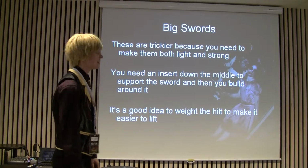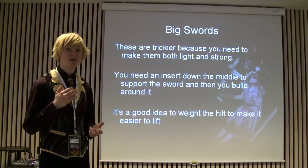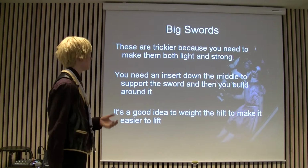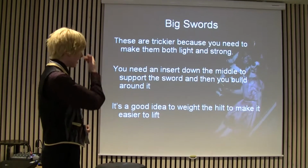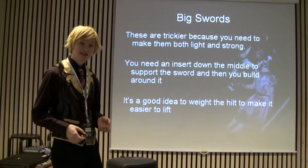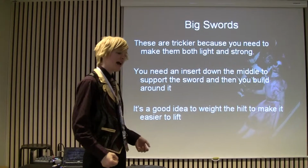Alright, big swords. They're trickier because you have to make them light enough for you to lift, and you have to make them strong enough to hold their shape when you do lift them. You'll need an insert down the middle to support the sword, and then you build around that. The other good idea you can use is to weight the hilt to make it easier to lift. It makes the actual entire prop a little bit heavier to have.